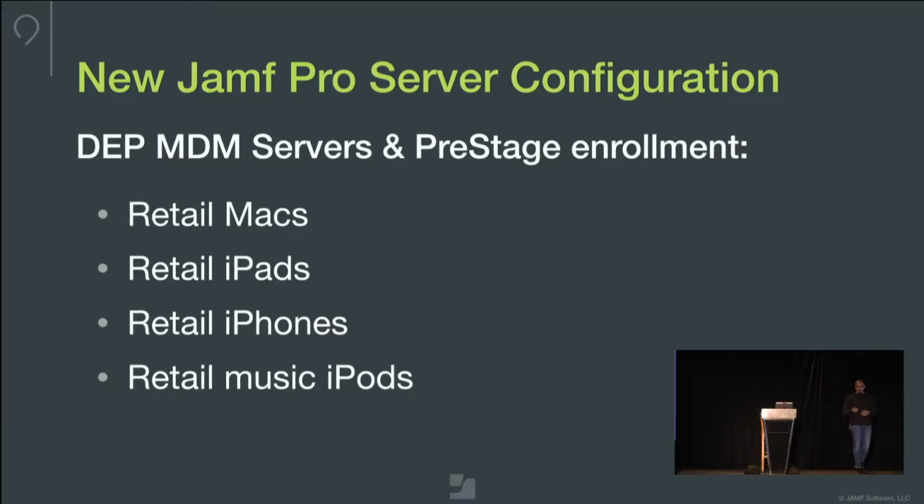All of these are set up with DEP. They all have their own PreStage enrollment. So when a user gets one of these devices, they pretty much just open the box, go through that normal DEP setup, they get their remote configuration. In the case of, let's say, the iPhones, I have the PreStage set up so that all you really see is the phone icon. Everything else is hidden in its own little Apple folder. So we make it very easy for the store personnel to just mindlessly set these things up and get going.